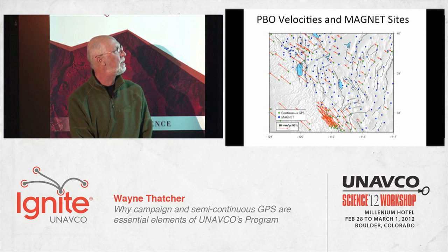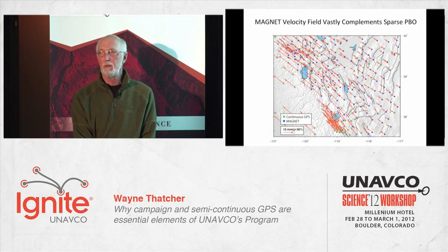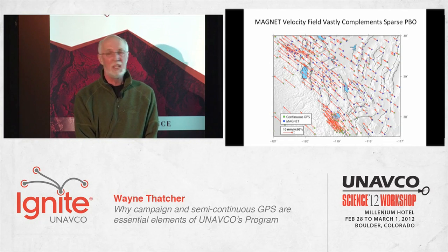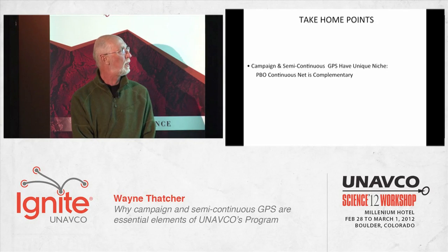This is an area on the California-Nevada border. The red arrows are PBO. The blue dots are the semi-continuous sites. And you'll see in a minute, the high density of observations provides unparalleled detail that Bill Hammond and his students have used to determine slip rates on faults at the sub-millimeter a year level using block modeling.